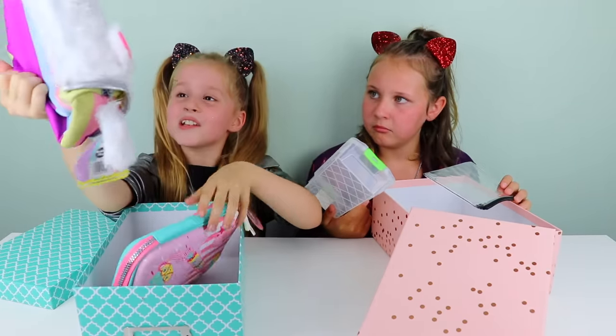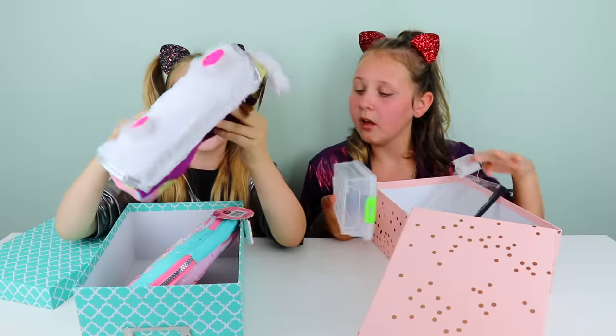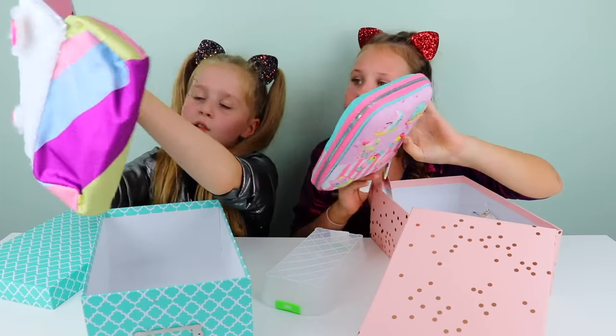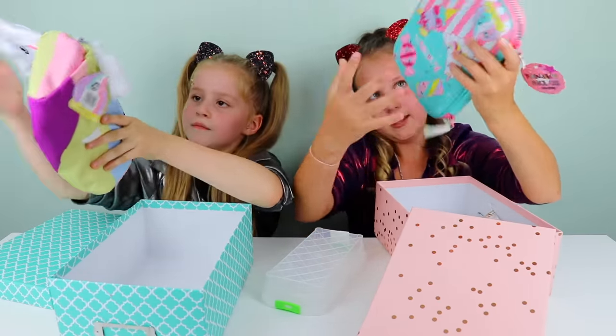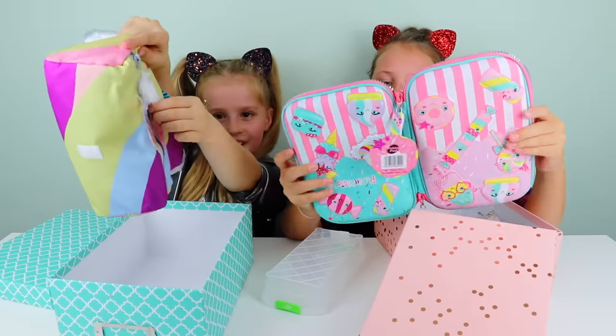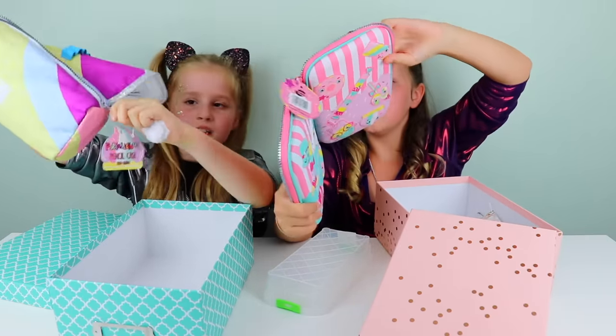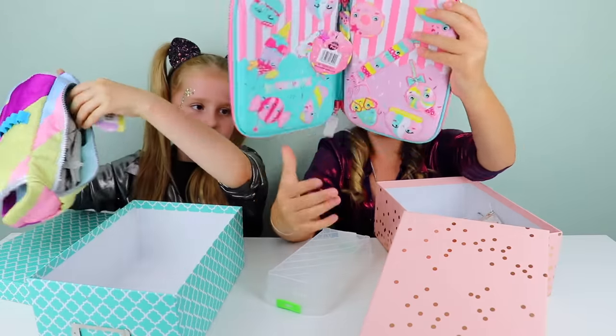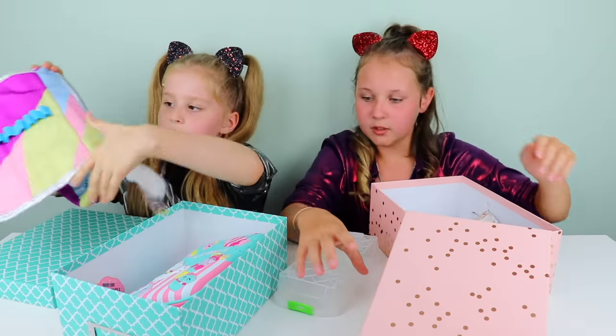Look how cute these are. I got a cat one. It's so cute. I like this. This is really cute. Yes. Look, you can put some of your pencils in here. Can you see in here? And then it's got a little cat tail where you can zip it. There's stuff in here. And then you can put your main pencils in there. That is so cute.